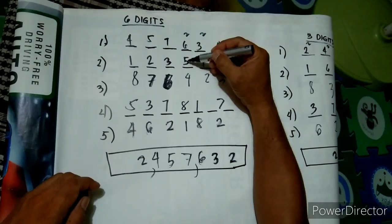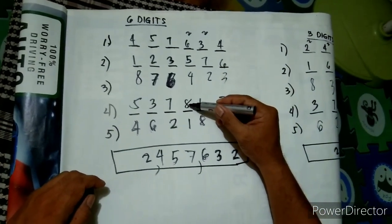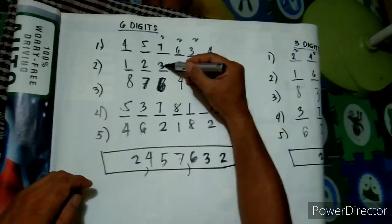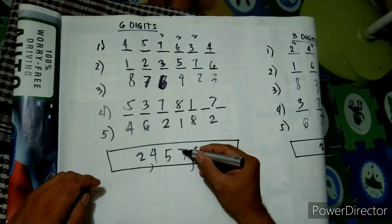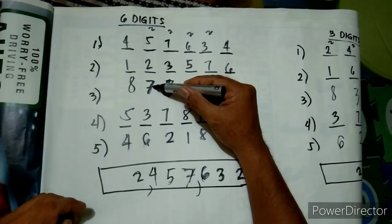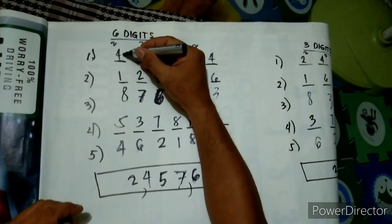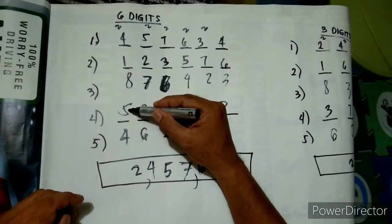Plus 6, 8, plus 5, 13, plus 4, 17, plus 8, 25, plus 1, 26. Check. 7 plus 2 equals 9, plus 3 equals 12, plus 6 equals 18, plus 7, 25, plus 2, 27. Check. 2 plus 5, 7, plus 2, 9, plus 7, 16, plus 3, 19, plus 6 is 25. Check again. 2 plus 4 equals 6, plus 1, 7, plus 8, 15, plus 5, 20, plus 4, that's 24.